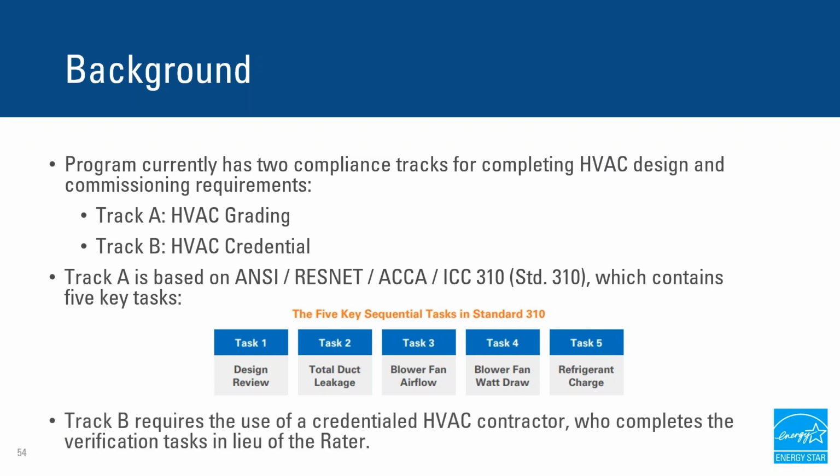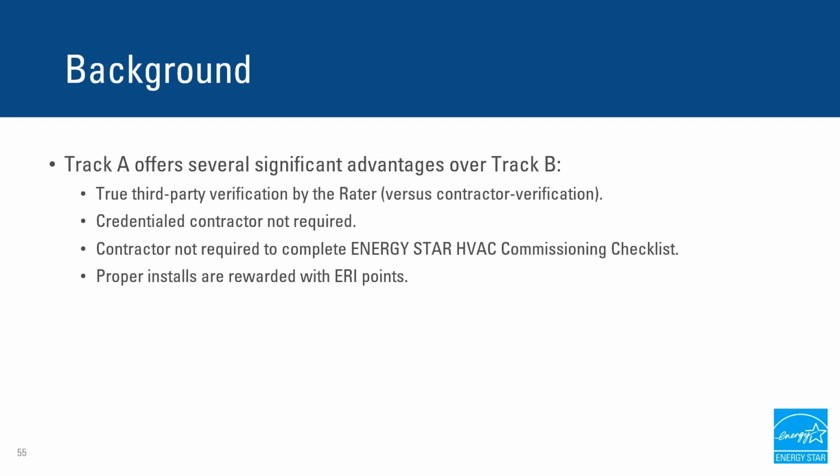Then we have track B, which has been around since the launch of version 3.0, so 14 years or so. That requires the use of a credentialed HVAC contractor who completes the verification tasks in lieu of the rater. So track A was developed using all of the lessons learned from implementing track B for so long, and we truly think that track A is the superior track.